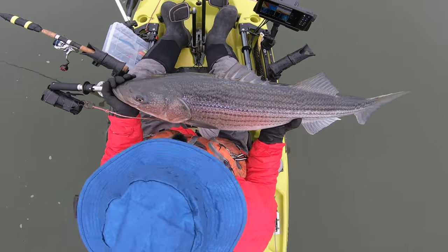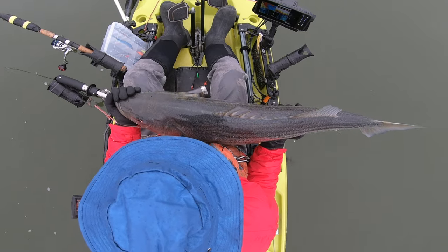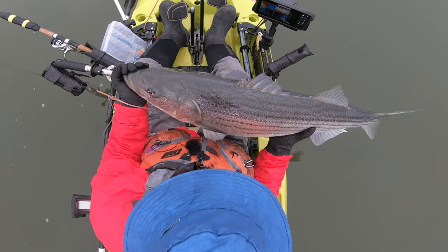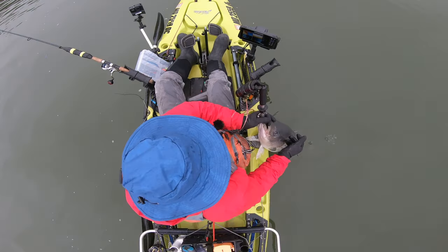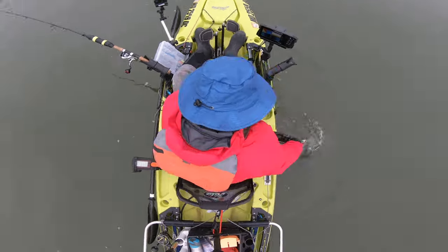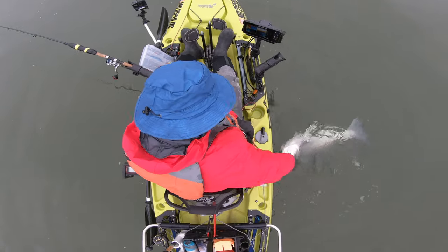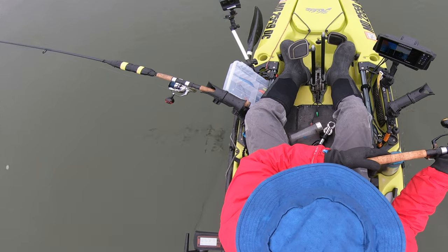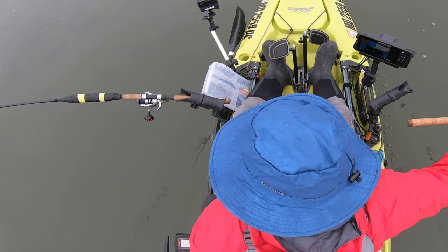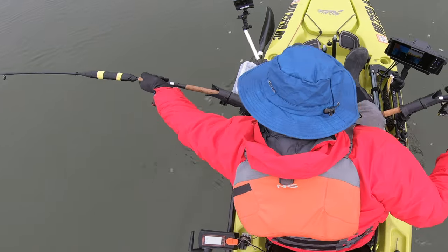All right, man, there's a big sucker right there. I don't want to measure this guy because I don't want to keep him out of the water too long, but man, that's a fat sucker. It's heavy too. Let's get you back in, guy. He's just ready to go, like immediately. There's a fish.